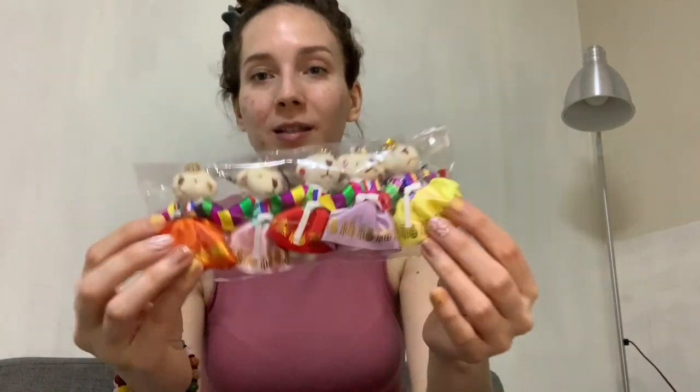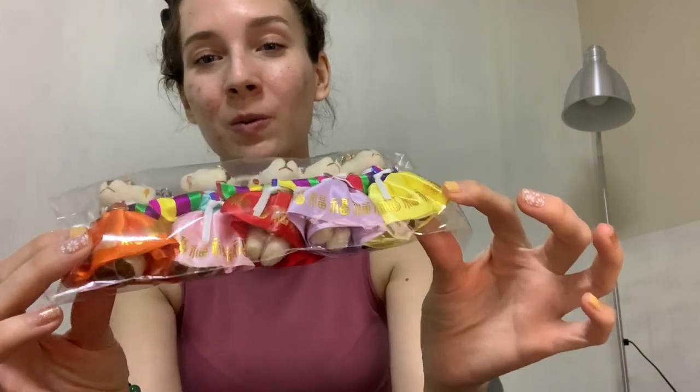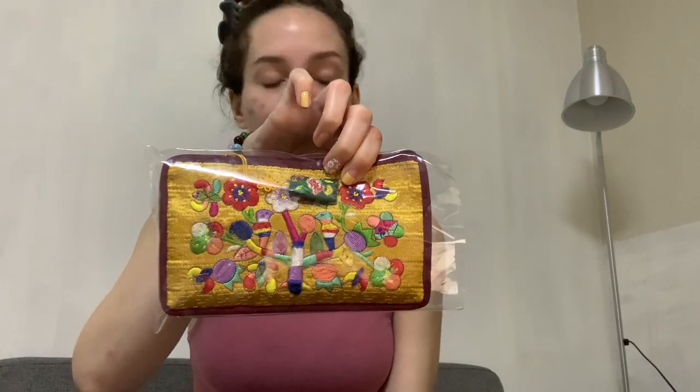I also got, look, the little girl bears with their hanbok, and they have little gemstones on top. That's the first thing I saw, and that's when I was like, I need to shop here. And I got this beautiful, it's not a coin purse because it is larger. It could be a wallet. Got that in pink and yellow. Beautiful colors. And then I got a fan because my mom's a fan of fans.